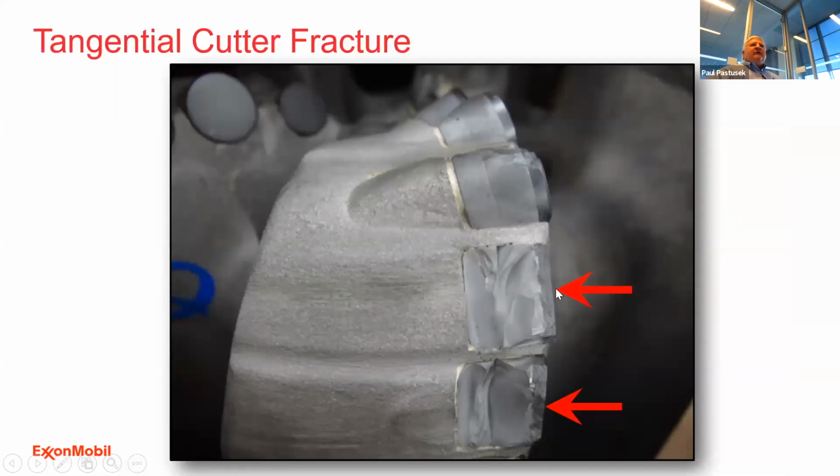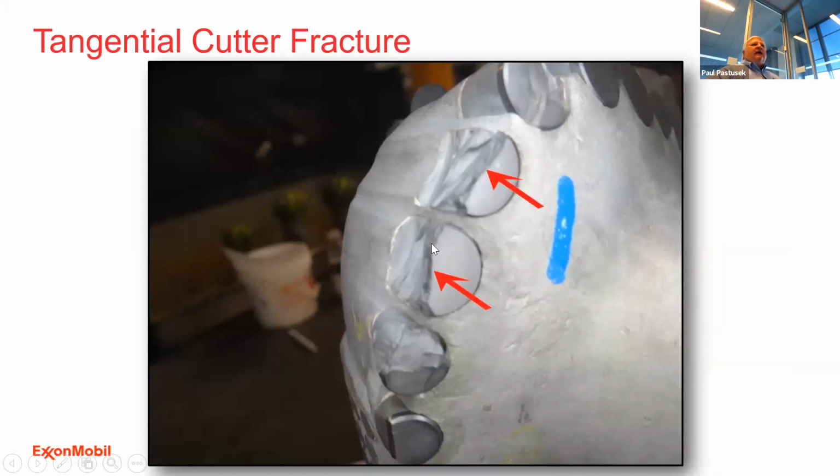A couple more examples of tangential fracture right here on the shoulder. Again, out here on the outside. And then this one's spalled right here. This one's damaged and spalling.